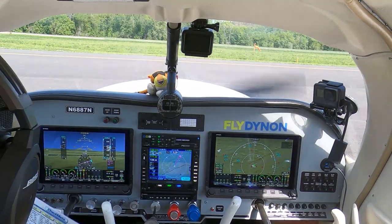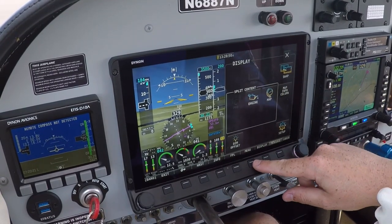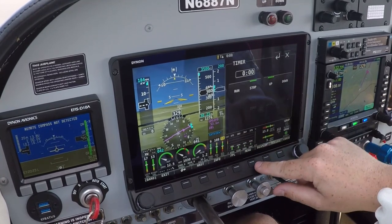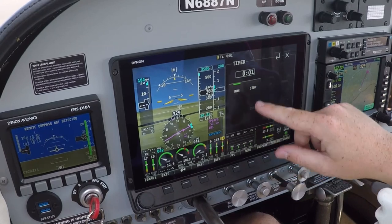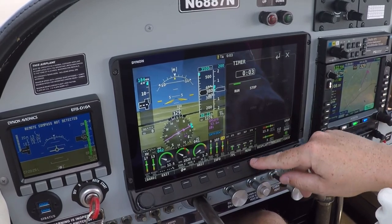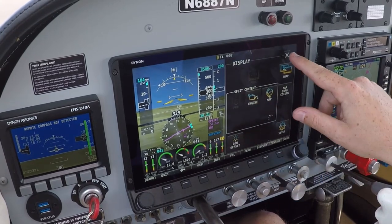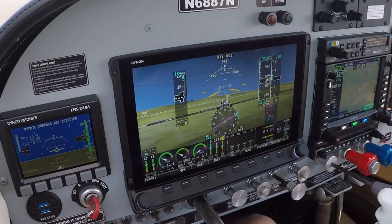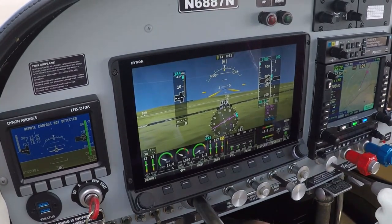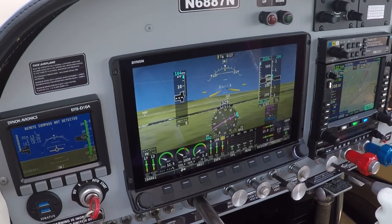Okay, brakes release time. So we'll go to display. Oops, wrong one, menu. We'll go to timer, and then let's start the timer. We'll get that going, and then back to menu. Okay, so we're good. We'll look for 70 rotate, and then take off. The checklist is complete. If anything happens, we'll land on the runway, or on the field in front of the runway.